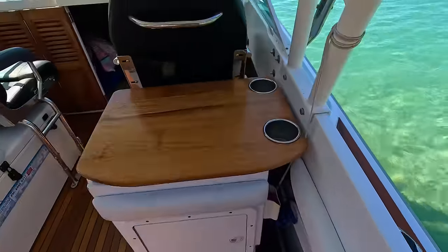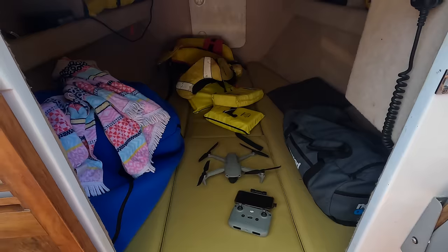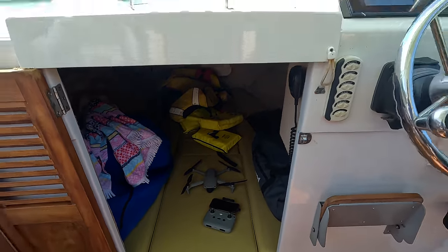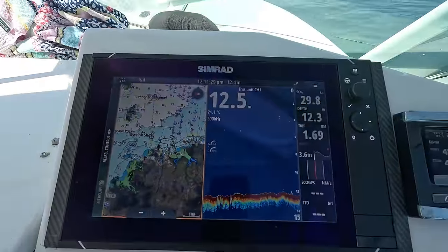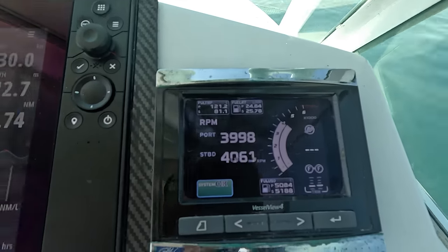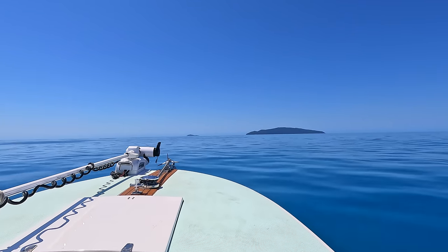So up the front, got a nice big open bed space there, and just storage and that for now. I've got to work it all out, get some sheets made up for the overnighters and that. And we've got a Simrad NSS Evo 3 there, and she reads beautifully at 40 knots, so it's just a dream boat to drive, especially at that speed.